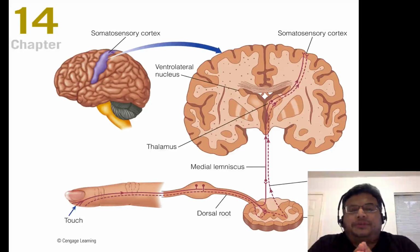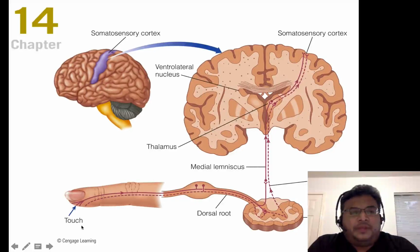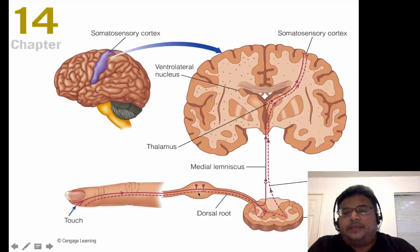So here's a cartoon drawing going from the touch receptors, say for example Meissner's corpuscles or the Pacinian corpuscles that we have in the tips of our fingers. These nerve fibers travel. They have their bodies in the dorsal root ganglion, which is this little lump here right outside the spinal cord. And then the fibers enter the spinal cord, synapse, and then cross over and then make their way up into the brain.